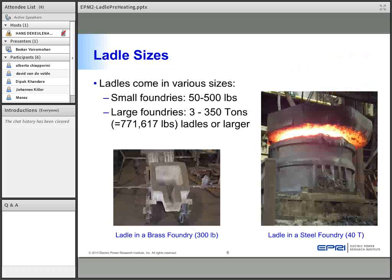So what is the size? Is it small or big? Small foundries carry a smaller version of the ladle, typically 50 to 500 pounds. But there are some smaller versions too that are used by pawn stores where they melt golden rings and other ornaments to make an ingot. But larger foundries like steel foundries have larger ladles, like 3 tons to 350 tons, huge ladles that are typically transported using a rail cart or a crane to lift the ladle because of its size.